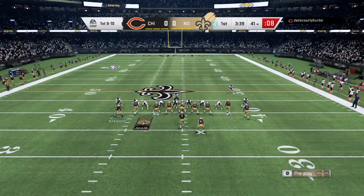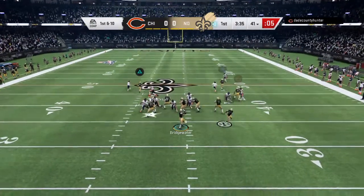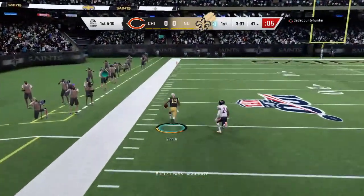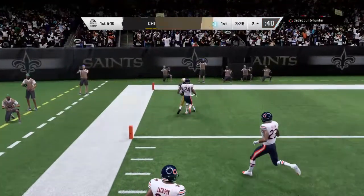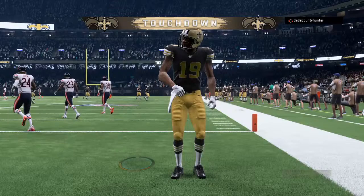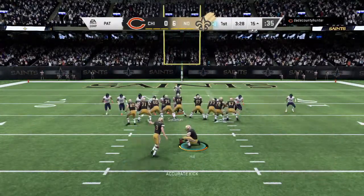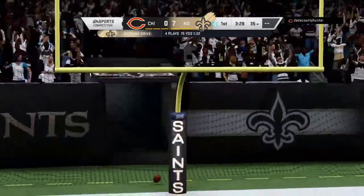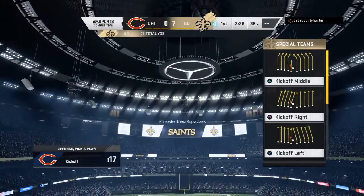Let's go deep. Bridgewater on first down. Caught on the left side by Ginn. And he'll take it into the end zone for the Saints touchdown. Ted Ginn, 59 yards. And they are able to strike first here on their opening drive. Lutz with the extra point, and it's now a 7-0 game.